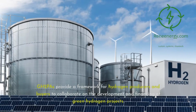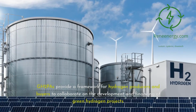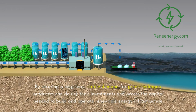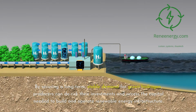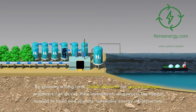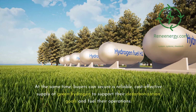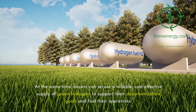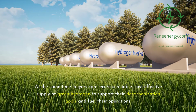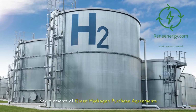GH2PA provide a framework for hydrogen producers and buyers to collaborate on the development and financing of green hydrogen projects. By securing a long-term, stable demand for green hydrogen, producers can de-risk their investments and access the capital needed to build and operate renewable energy infrastructure. At the same time, buyers can secure a reliable, cost-effective supply of green hydrogen to support their decarbonization goals and fuel their operations.